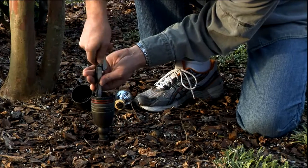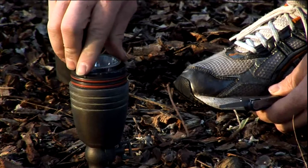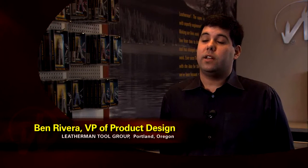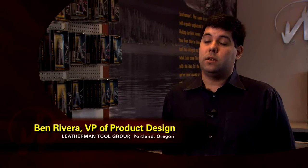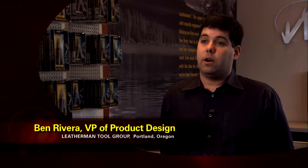But compact doesn't mean compromise. The tools in a Leatherman are some of the largest you will find in a multi-tool anywhere. Any Leatherman tool that's similar size to a competitive product, when you unfold it, it's going to have substantially larger tools in it than competitive products. It's more densely packed with features than competitive products.